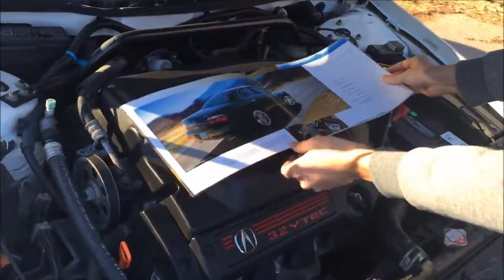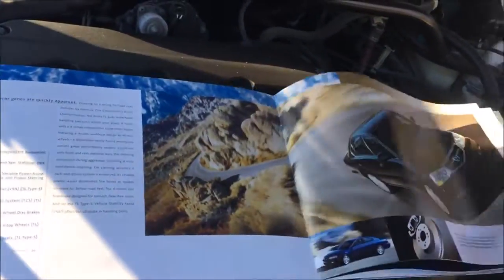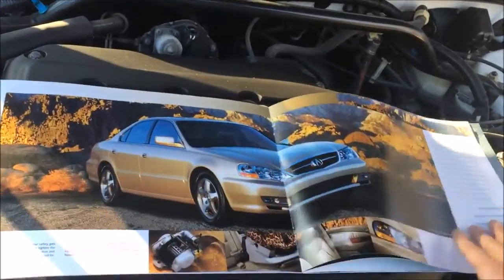And look at these beautiful photos. I mean, my God, look at that engine. Look at that, oh man. This book is like a coloring book for the average man. Beautiful.